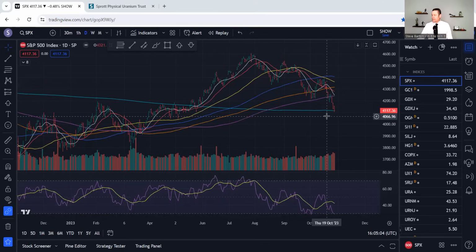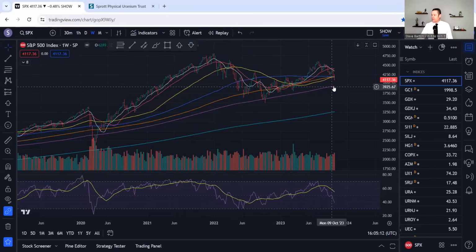Next level of support is going to be around 4,050, somewhere around there. It's interesting that it's hitting on this 400-day moving average. If we go out here to the weekly, we can see the 200 weekly moving average is going to be, probably by the time it gets there, just south of 4,000. So it looks like the S&P 500 is going to continue going down, which is good for gold.